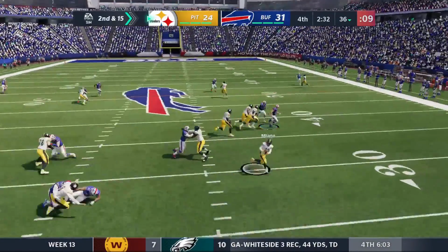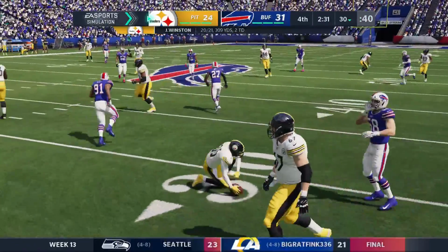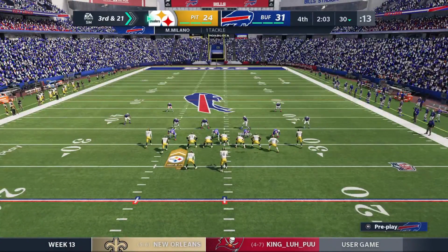Another try after the first down sack. Winston looking for his running back, and he's got him. And he went backwards. He'll be down at the 30. Back at the 30-yard line.